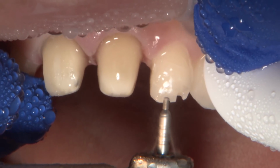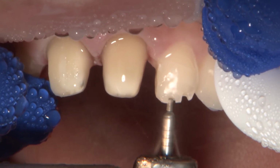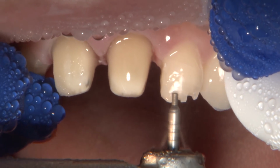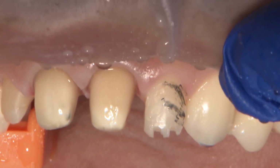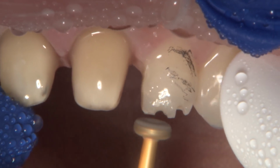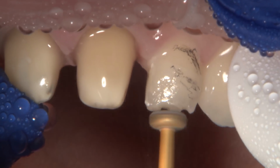This tooth was in edge-to-edge relationship, so to increase the resistance and retention form, I am reducing the enamel to engage the incisal edge and slightly overlap it palatally. Using depth-limiting burrs, I can ensure that I don't lose the enamel entirely. This is important as I know I will encounter lower durability when bonding a Brasseler veneer to dentin.